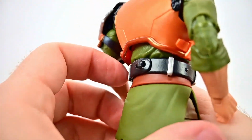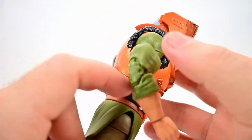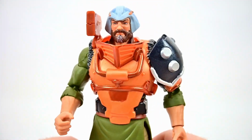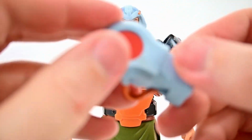And the new belt wrapped around his waist attached to the armor, and then the armor down on his leg. This was pretty difficult to get on because all these clip pieces are hard to get on and off and undo, so pretty difficult. I even cut myself up a little on that He-Man one, so you've got to be careful with that. And then he comes with some weapons and stuff.